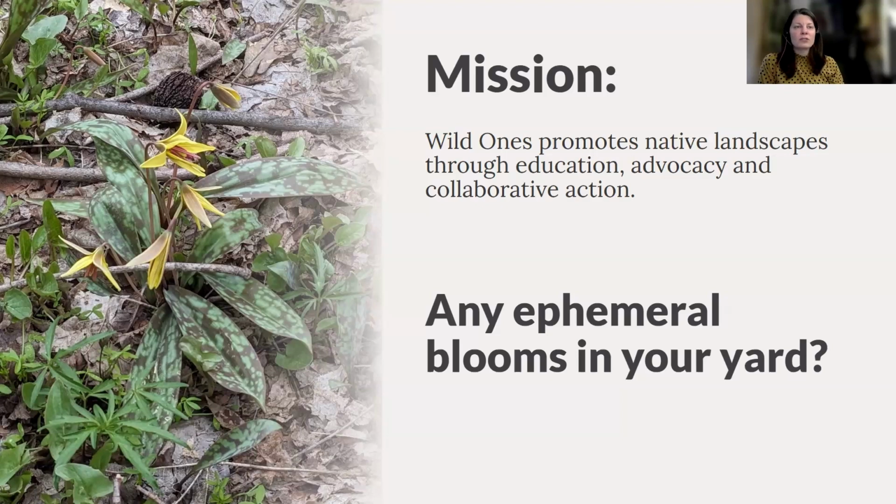This photo on the screen right now of yellow trout lily was actually taken yesterday. I had to think of, no, Sunday. See, I still mess it up. I had to think of what day it was. It was taken Sunday on one of our spring ephemeral hikes in Medina County Parks District. This was from one of our volunteers. So I wanted to throw that in there so everybody can take a look. But does anybody have any spring ephemerals in their yard that they want to share and talk about?